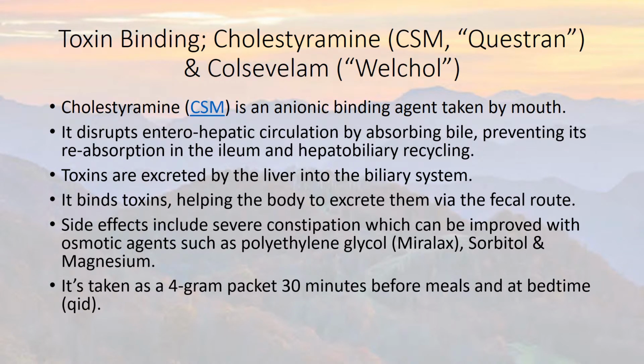Cholestyramine is taken as a 4-gram packet about 30 minutes before meals and at bedtime. It actually contains 4 grams of anhydrous cholestyramine, pure cholestyramine without water, and another 9 grams of cholestyramine that may have some water within it. It's a dry orange powder. It's got a bit of an orange flavor to it. It also has sucrose or table sugar in it because it's not a really good tasting stuff.